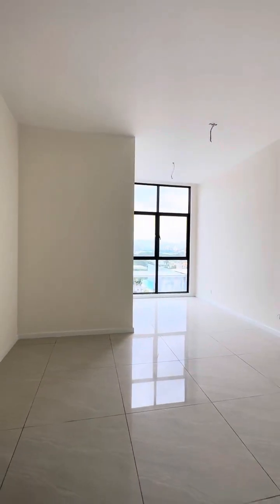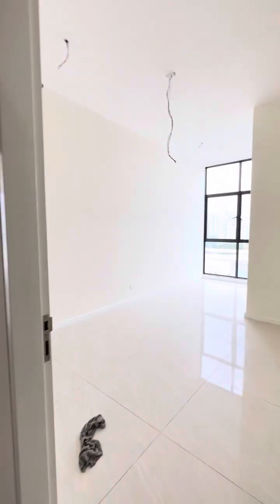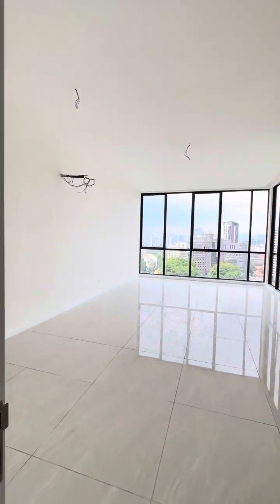Another bedroom here. Bedroom. Bedroom. Master bedroom.